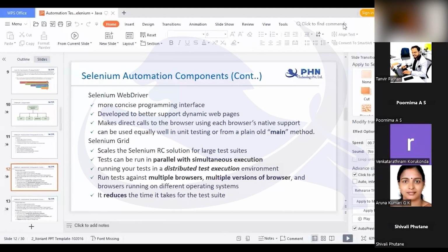I'll try to explain how the WebDriver communicates with the browser with the image. My paint skills are not that great, but let's try. At one end, there is a WebDriver. At the other end, there is a browser or application under test, the AUT, whatever application we are testing. And in the middle of it, there is one component which is called the locator.